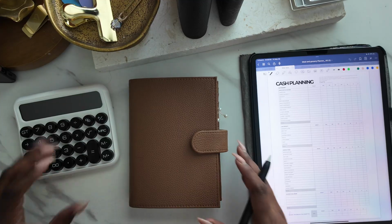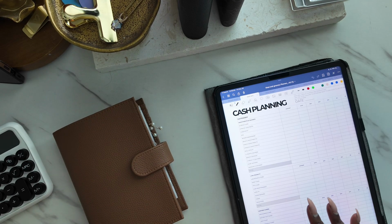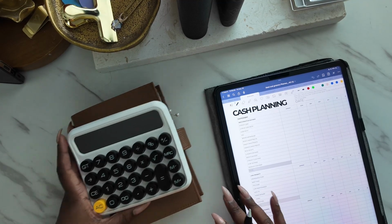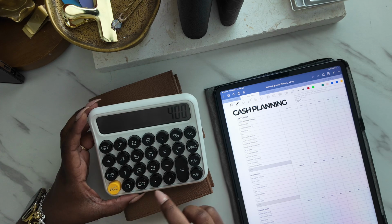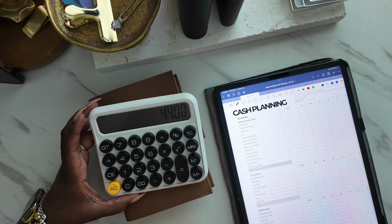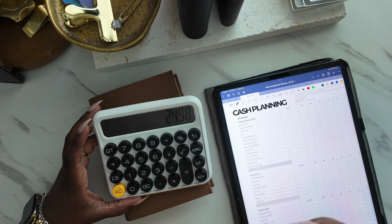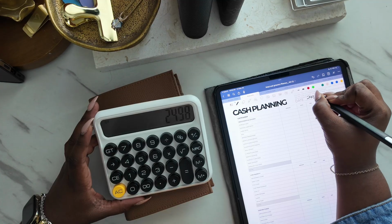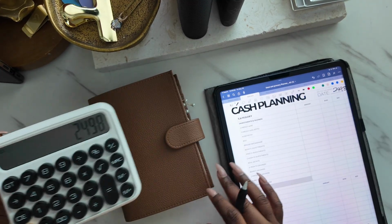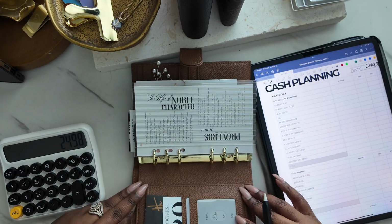Okay, so now that I have my cash planning sheet out, I started with 4,800 minus 400 as a buffer. So that's 4,400 minus 1902 equals 2498 is what we're starting with. I'm going to skip to my variable expenses.